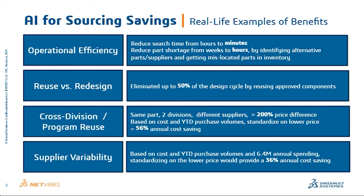And the last one, around supplier variability, is a project with a supplier that looked back at their spend on parts in a given year. We indexed all the new parts that were created, compared them against their database, and found a number of parts that should have been reused that weren't. They did a quick estimate based upon the spend and saw about a 36% annual savings that they could have recognized if they had had a better NPI, new part introduction, process or policy around introducing new parts to the system.